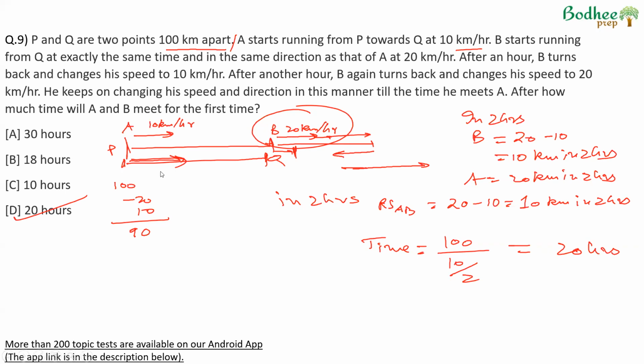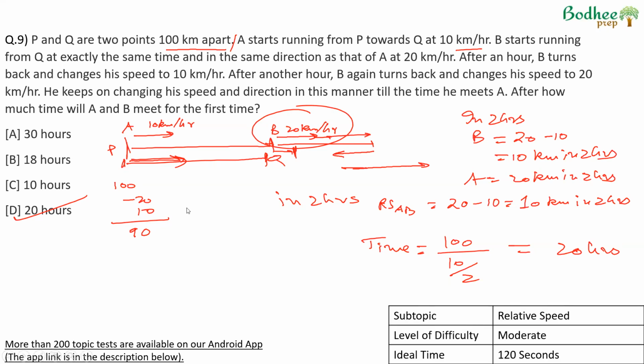The thing is, instead of having a speed in kilometers per hour, we are having a speed in kilometers per 2 hours, because the cycle repeats in 2 hours. Even then, I'll say moderate question, because there could be an instinct of doing this question step by step, looking at the distance between A and B after every 2 hours, and then solving, which will increase the attempt time by a bit. Therefore, moderate, about 2.5 minutes to solve the question.